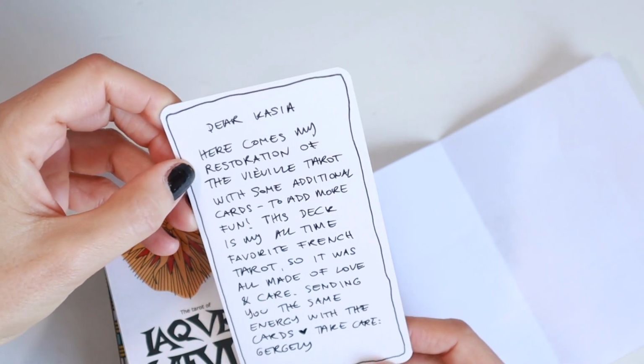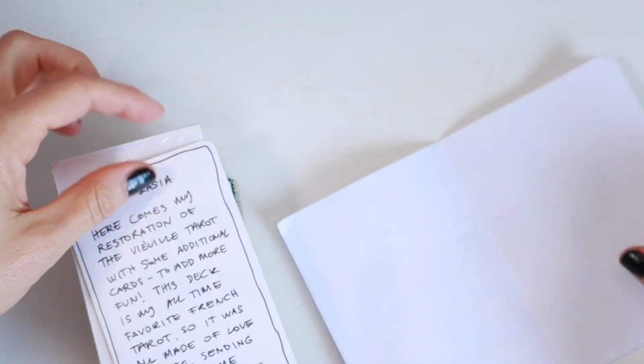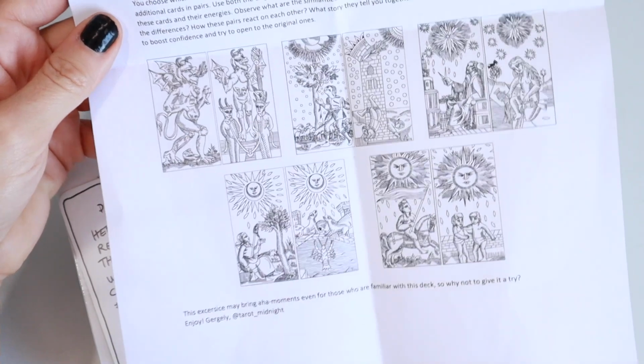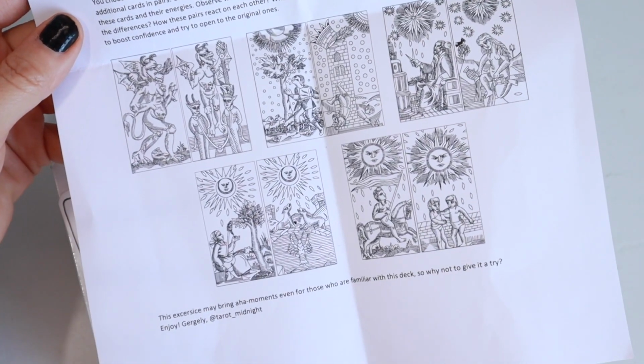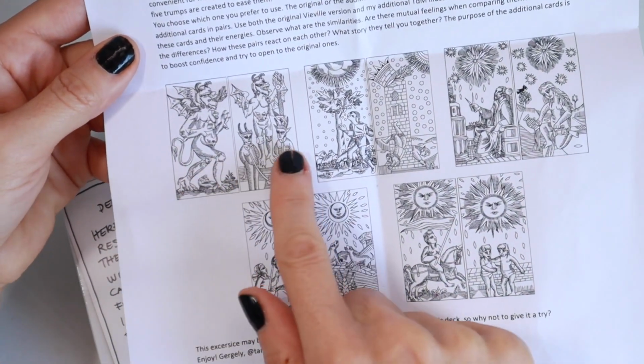He said, here comes my restoration of the Vivil tarot with some additional cards to add more fun. And actually I looked at the additional cards and it actually is fun. So I'm just going to maybe make it a little bit darker. So we have extra devil.